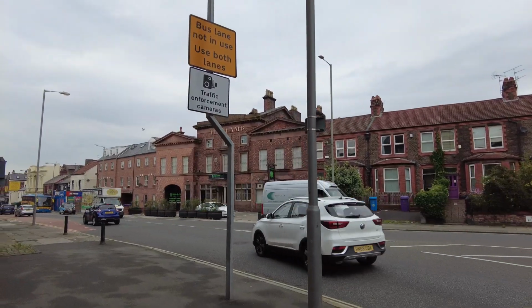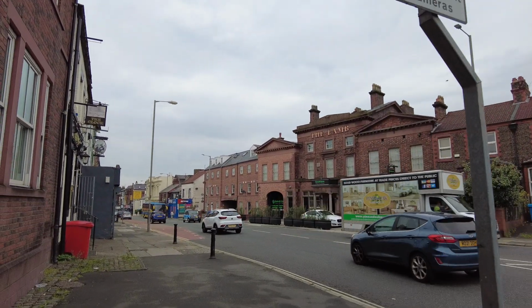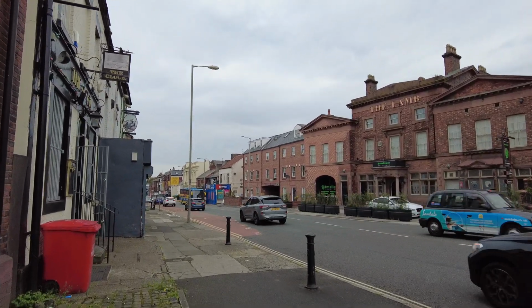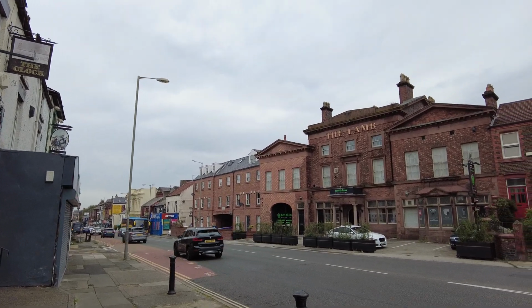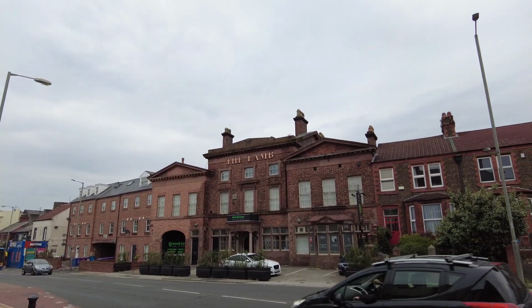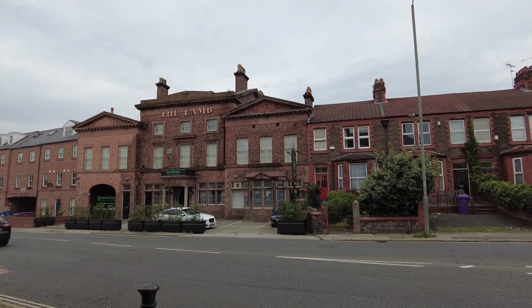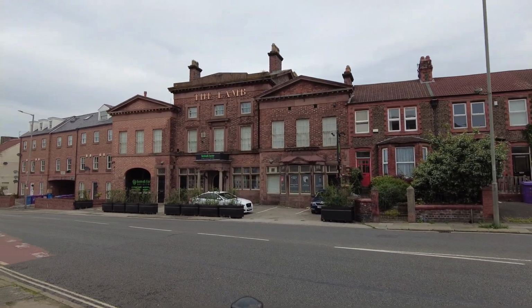But back in the day, it used to be a hotel. The building, which is currently called the Lamb, had a partial collapse. The area of the building that has the large archway collapsed, and it was rebuilt, and that's why it looks a little bit different from the rest of the building.